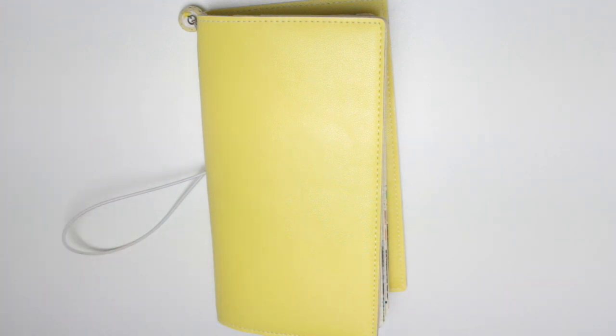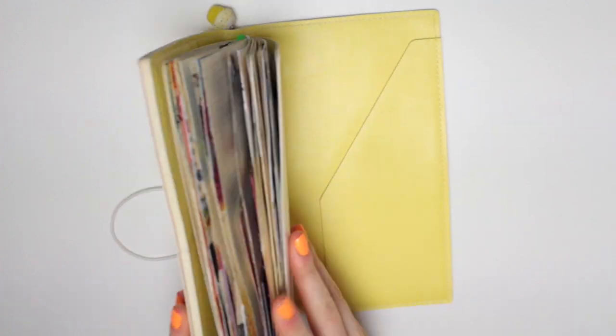Instead of having my washi tape wall to the left of me, it's actually in front of me now, so I can see washi tape as soon as I look up. So when I'm looking in the viewfinder on my camera, behind it is just washi tape, which is very cool. But yeah, I thought I'd do a creative journaling session today.